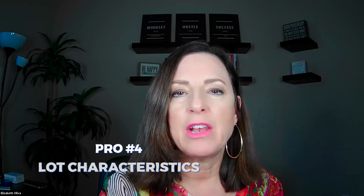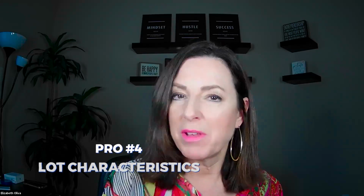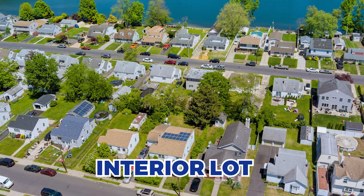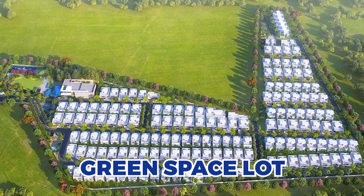Pro number four, if you are coming in and choosing your own lot, sometimes you get to choose your lot characteristics. Are you in an interior lot? Are you on a cul-de-sac? Are you backing up to a green space? If you're choosing your own lot, you do possibly have those choices. Now, there could be premiums on those. If you're on a cul-de-sac, if you were on a green space, they'll probably charge you more for those lots, but just keep in mind, you might have those choices.